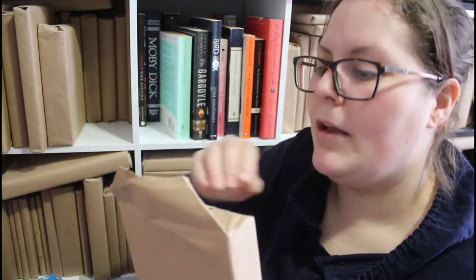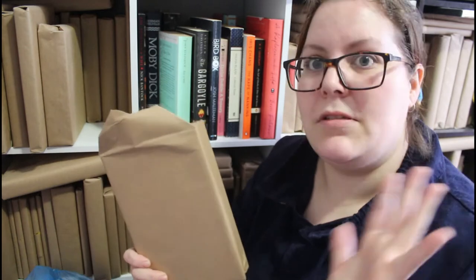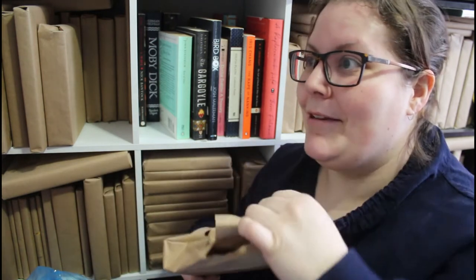Let me know down below how you think I should organize my books. These are just all unread books. I'm not going to mix them with my read books because I like that separation. But when it comes to books like this, I'm debating between genre or by color. So maybe I could do genres with colors within the genre. I don't know.